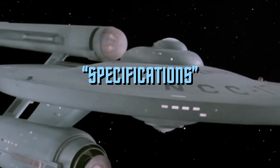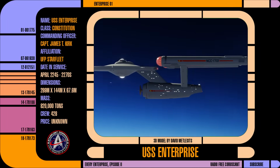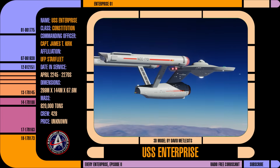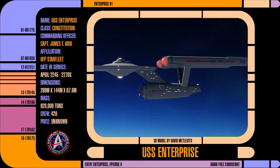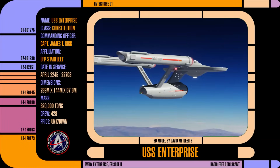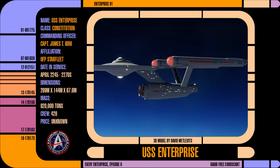Specifications. The USS Enterprise measured 289 meters long by 144 meters wide and 67.6 meters tall, and had an estimated mass of 820,000 tons. Its cruising speed was warp factor 6, but it could safely sustain emergency speeds of warp 7 or even 8 for short periods of time. Warp 9 was possible as well, but doing so was prohibitively dangerous and reserved only for the most dire of emergencies. Warp speeds of 10 to 11 were also possible with modifications to the warp drive, but these speeds were extremely dangerous as the ship was not built with them in mind and was not structurally suitable for them.